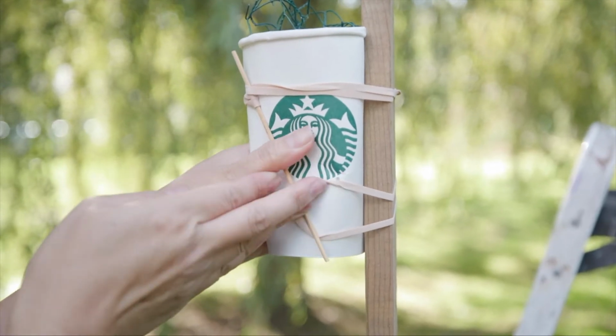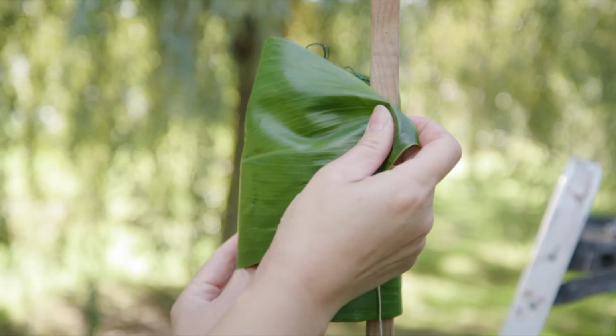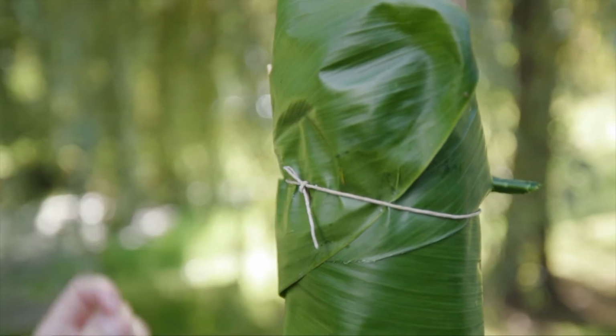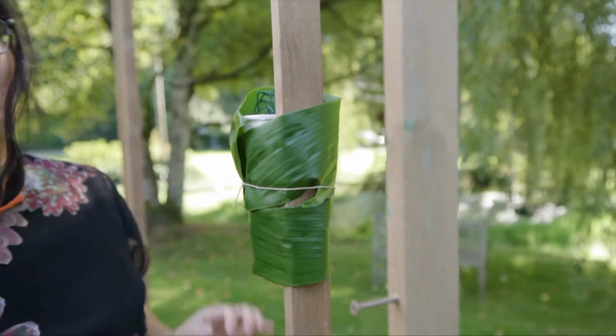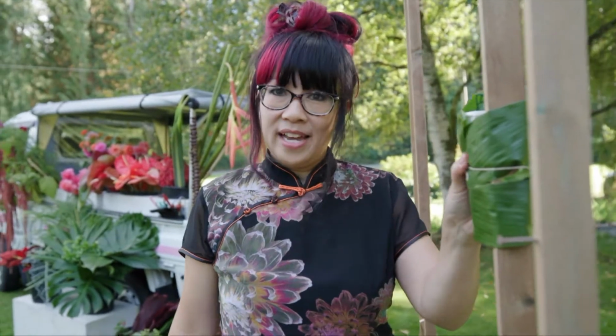Now all I have to do is cover it in a tea leaf and wrap in a simple hemp twine with a little double knot. Voila. So now I'm gonna pull Shirley in and we're gonna fill this frame up with the same mechanic and hopefully we'll be done in just a second.